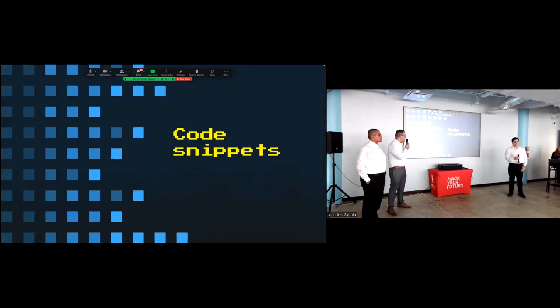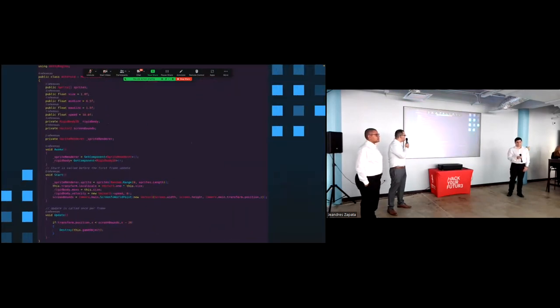All right, so next are going to be some code snippets of the game, showing us how it works. And Jaime will introduce us to the Asteroid script. So as we can see right here, we have the Asteroid script encoded in C#.